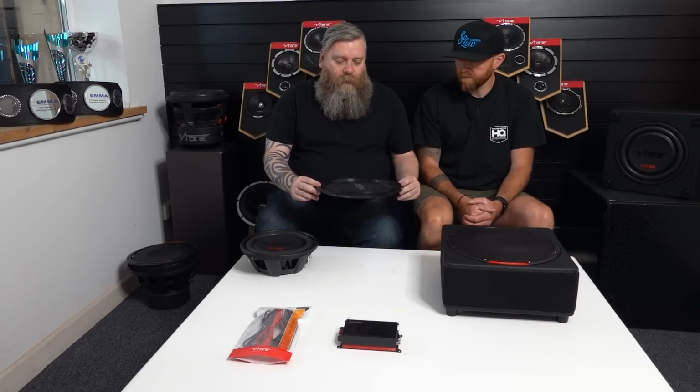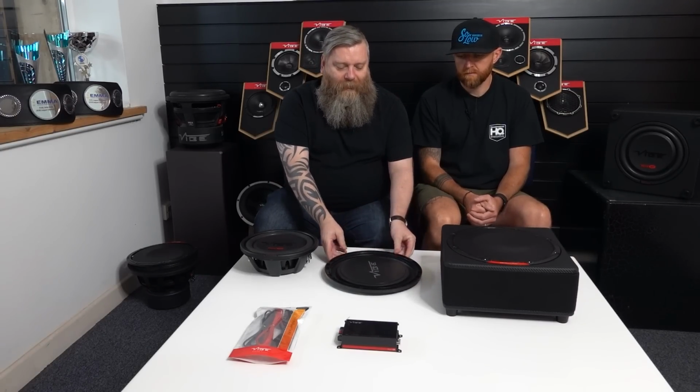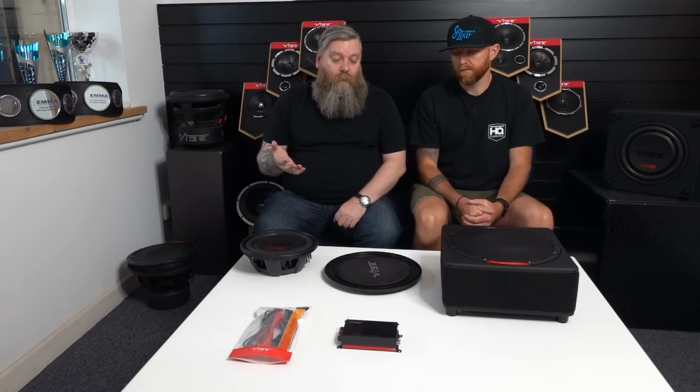Now, why would you use one of these? A lot of people don't really understand them. What this does in essence is replace the function of a port in a ported box. Now we've all seen boxes. Vibe, as a company, stands for Vented Innovative Bass Enclosures. We wrote the rule book on ported boxes. That's been our gig since 1993.